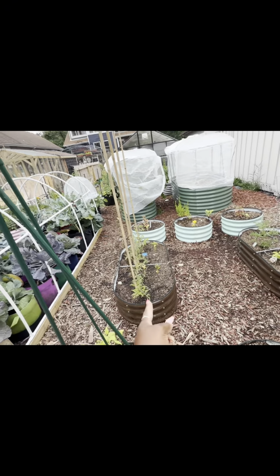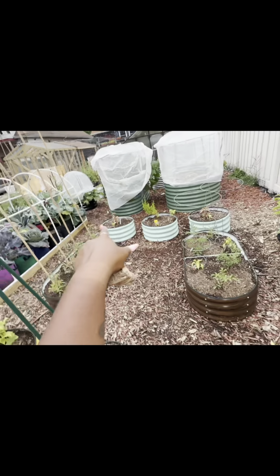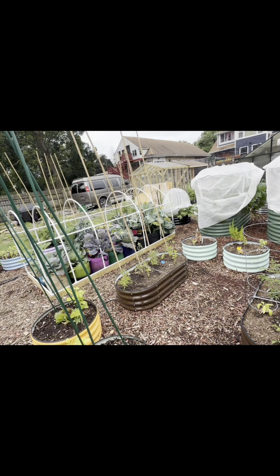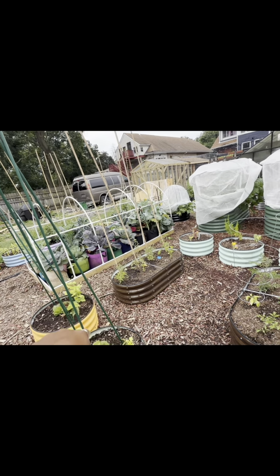And this one is all tomatoes. This is how they were supposed to look. For some reason, the wind didn't knock these over, but these are straight up. And thankfully, because I didn't come up with a plan on how I'm going to keep them if they fall. So pray with me that they stay this way.